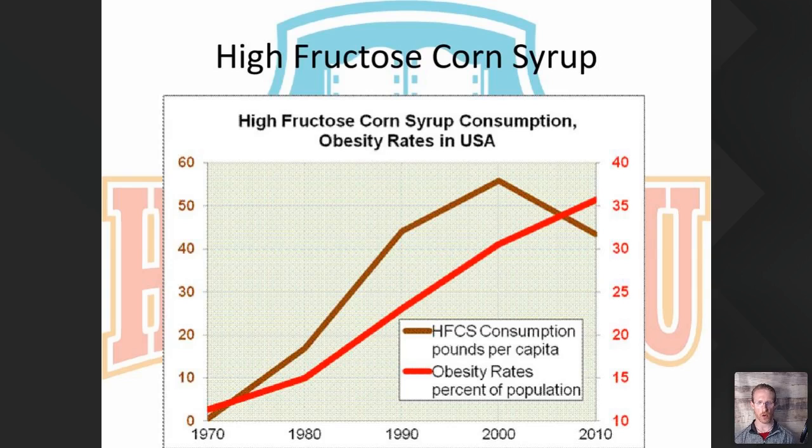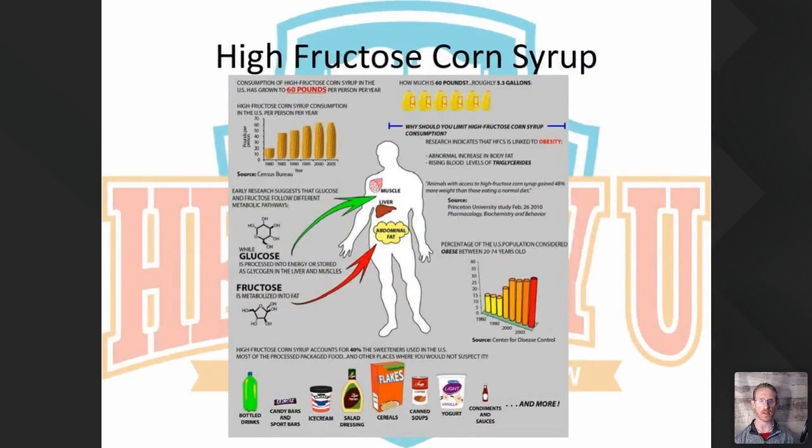As high fructose corn syrup entered our diet, in step with it, our obesity rates went through the roof, because fructose enters our body in a very different pathway than glucose does. It's not regulated the same way that glucose is. Your body has control mechanisms for glucose. So fructose does not go through the same pathway, and it creates a real major league set of issues.